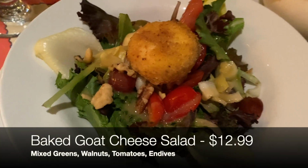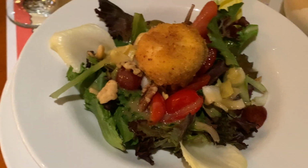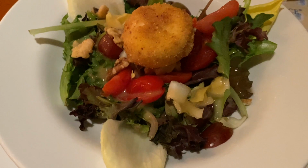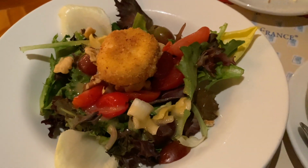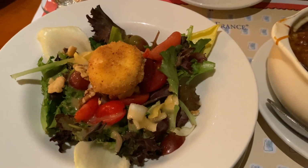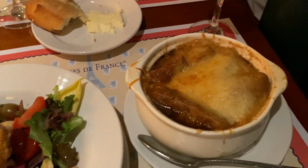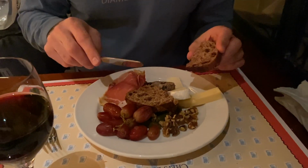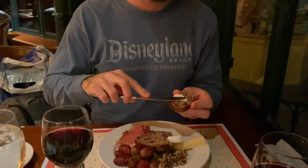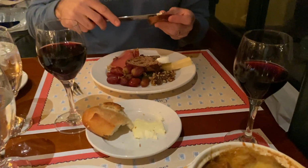Another one of the appetizers on the menu is the salade de chèvre chaude, baked goat cheese. It has walnuts, fresh grapes, tomatoes, endives, and mixed green salad. So this looks really good. I was trying to go for a lighter option, to combine two appetizers for my entree. We also got a crispy French baguette, and Dave is working on his charcuterie over here. We also got a couple glasses of wine, the Cabernet Sauvignon and a Pinot Noir, and they're both very good so far as well.